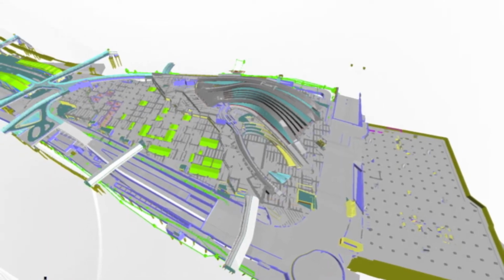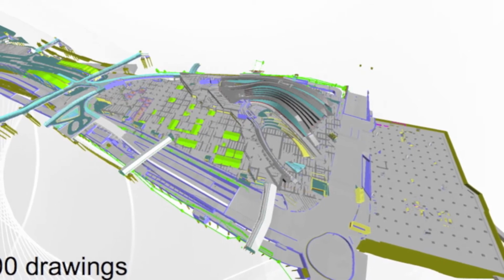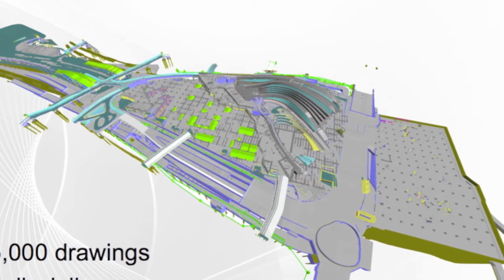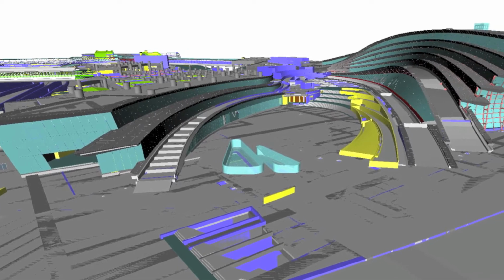So what was the scope of the BIM and how was it documented? The MTR basically said in their tender documents for BIM, you must model everything. There was nothing left to chance, everything has to get modeled. So they basically issued a contract to do a review of 15,000 drawings for all disciplines through the station. A massive, massive undertaking.